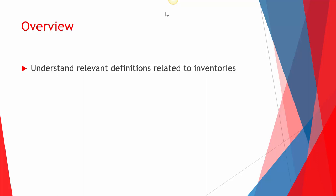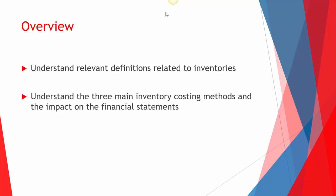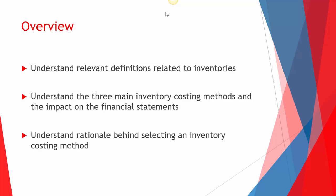So an overview, we're going to get into some definitions related to inventories. We're going to talk about the 3 main inventory costing methods, the impact on the financials, and then also understand the rationale behind why you select one inventory costing method versus another. I'm excited for that last one. The rationale? Yeah, it's the who cares question.